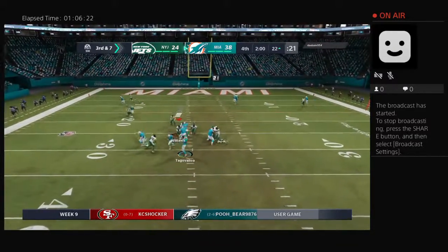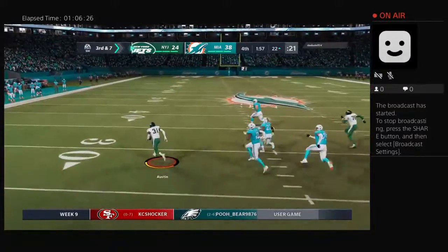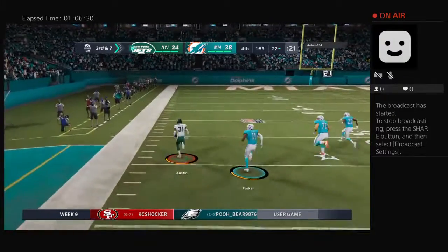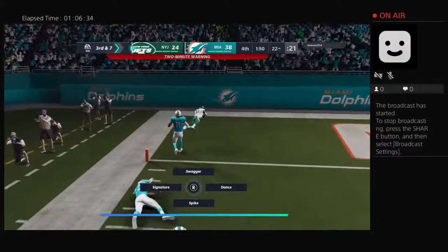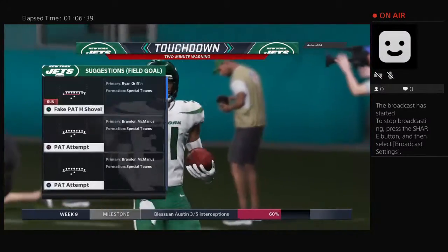Throwing is Tagovailoa on third down here. And intercepted. Maybe the turning point they need. Picked off by Blesson Austin. And he brings this one back. It's a pick 6 and a Jet touchdown.